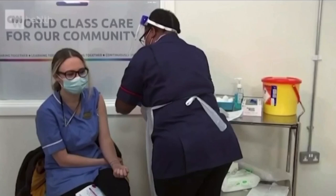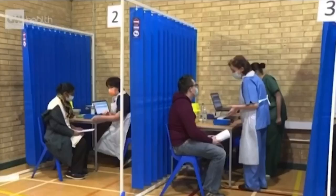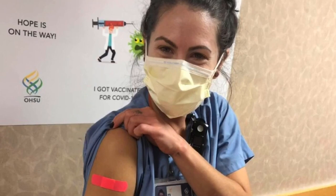With that being said, you do not have to be vaccinated on an LUSD site specifically, but it is always an option that is accessible to students who are 16 or older.